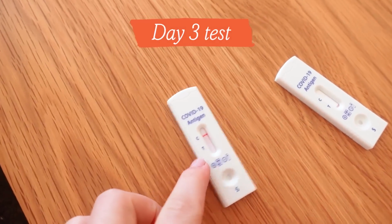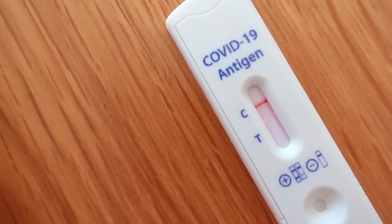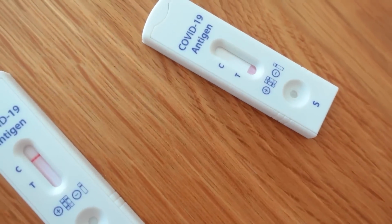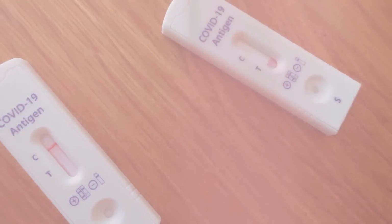Dave's result is looking pretty negative. I can't even see a faint positive line. And here's mine on the way. So we'll see what this one says. Happy day 4 of being COVID free.